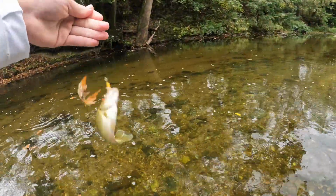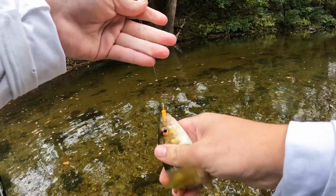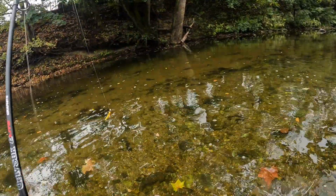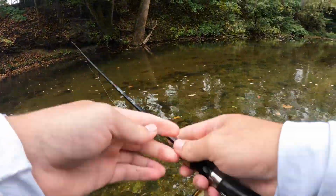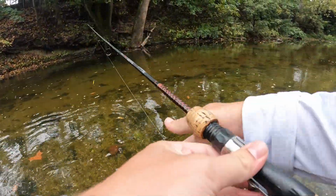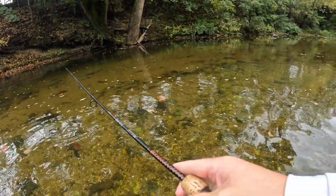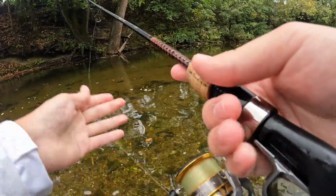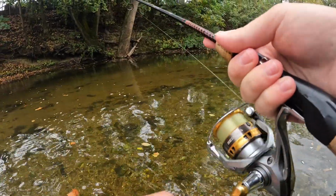What do you know? So this creek is full of these rock bass. A bunch of perch too, but the perch are being a little bit more finicky. I thought they would be pretty aggressive, but they're very light biters, so they don't take in the full Trout Magnet.